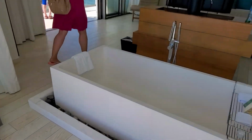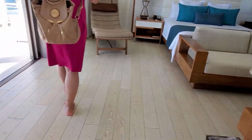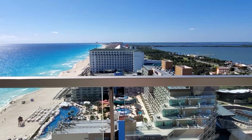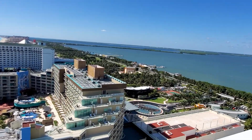Let's go look out the other side, where you can see the rest of the hotel zone, the Caribbean, and the lagoon.